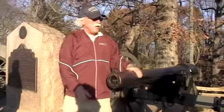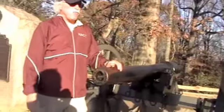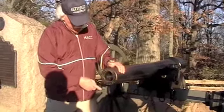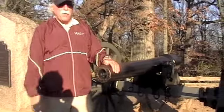But anyway, the gun barrel's authentic. The carriage is not. It's an authentic fake reproduction. This gun's made in the West Point Foundry, section right there. You gotta know the code. West Point Foundry. It's made in 1864. It weighs 885 pounds.